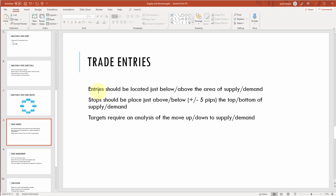Okay, so trade entries. Trade entries should be just below or above the area of supply or demand. When you're buying, you have to worry about spreads, so you have to include the spread. Sometimes I don't include the spread because I just want price to come to me, and I miss out on quite a few trades. I missed out on an Aussie Swiss franc trade the other day. It missed my entry by a pip, which is probably the result of the spread.